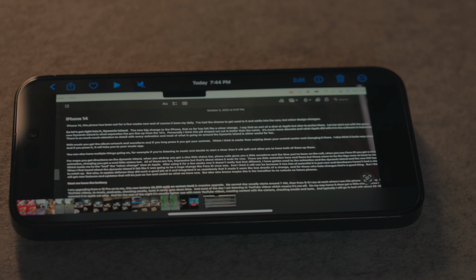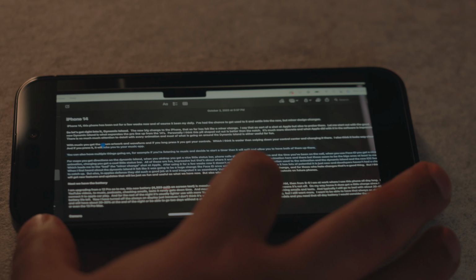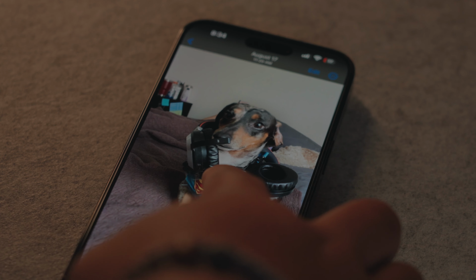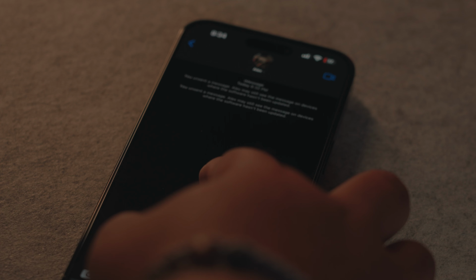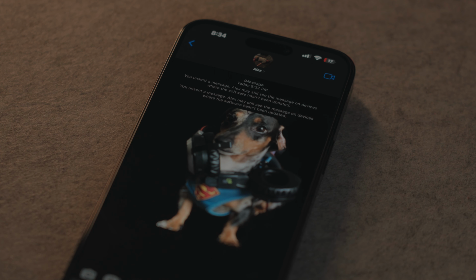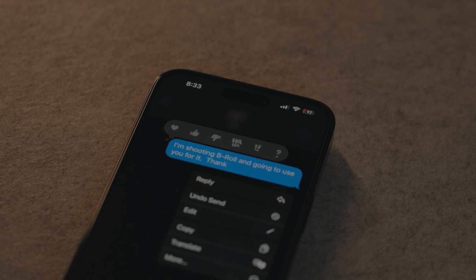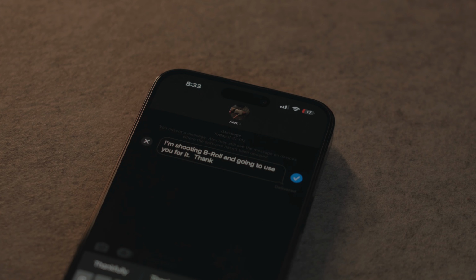There are some interesting but awesome features in iOS 16, like being able to copy and paste text from video, being able to remove background from images, which is crazy and could be a game changer if you're someone that uses this a lot, like YouTubers. You can edit and unsend iMessages, which is pretty cool, and you can also unsend emails. Overall, I'm pretty happy with the new iOS and all the features.